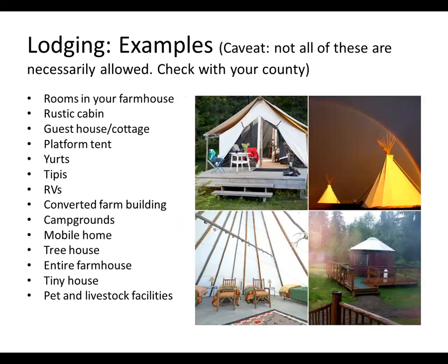These are some examples, and I will have to say the pictures that I'm showing here, these are all glamping. However, you can imagine what these other ones would be like. The rooms in your farmhouse, a rustic cabin, a guest house. The next three here are glamping items. Are you going to allow potentially RVs to come onto your property? Are you thinking of converting a farm building, providing campgrounds, so more than just a few campsites? A mobile home, maybe a tree house. Are you thinking of renting your entire farmhouse, maybe a tiny house? And then I put this last one, pet and livestock facilities.